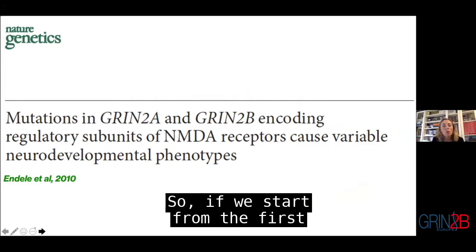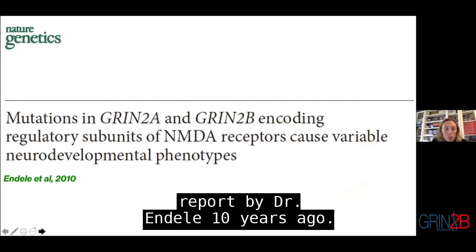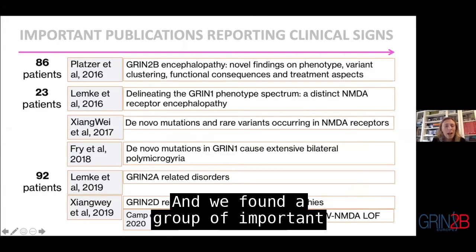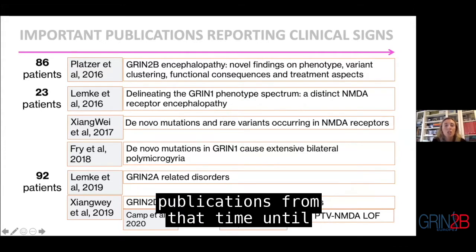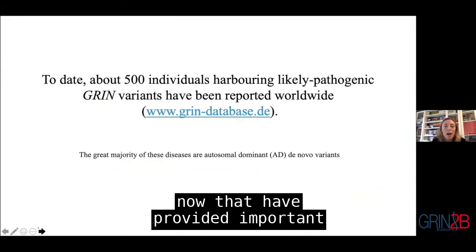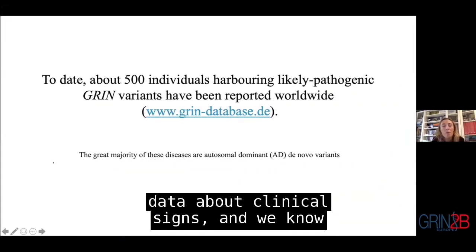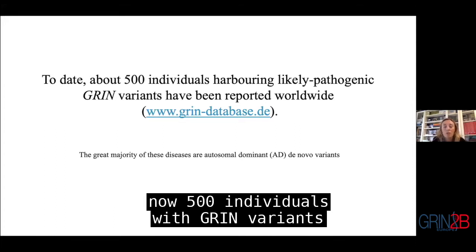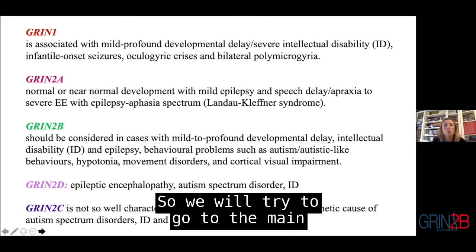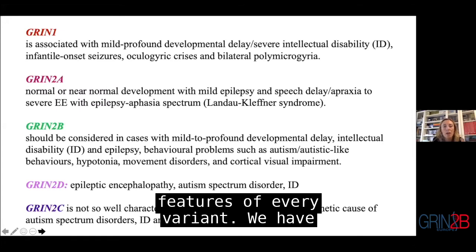So if we start from the first report by Dr. Endele 10 years ago, we found a group of important publications from that time until now that have also provided important data about clinical signs. And we know that there are probably more than 500 individuals with GRIN variants reported. So we will try to go to the main features of every variant.